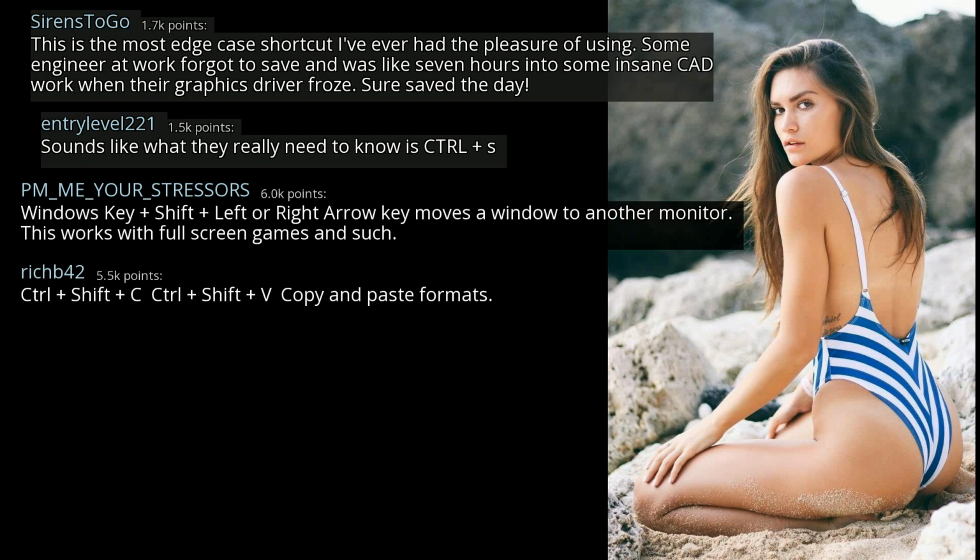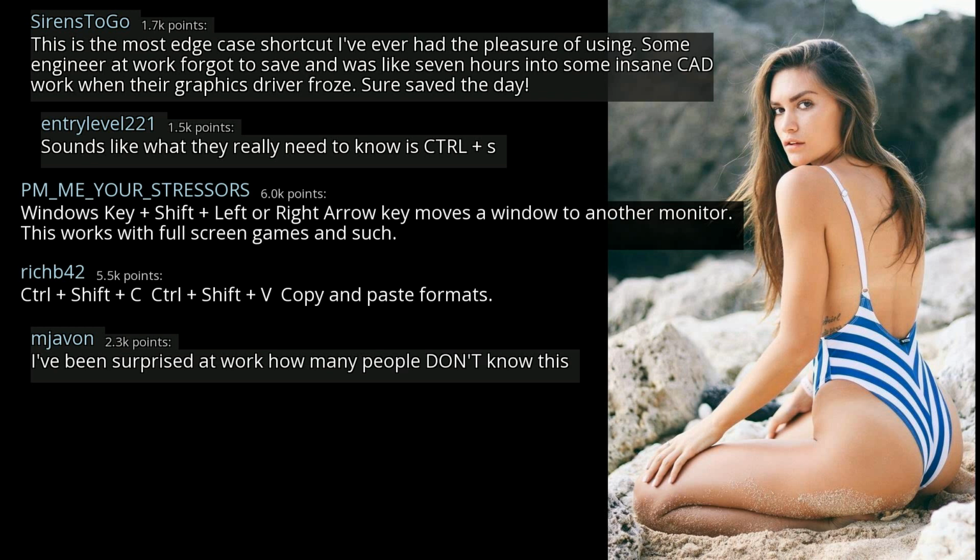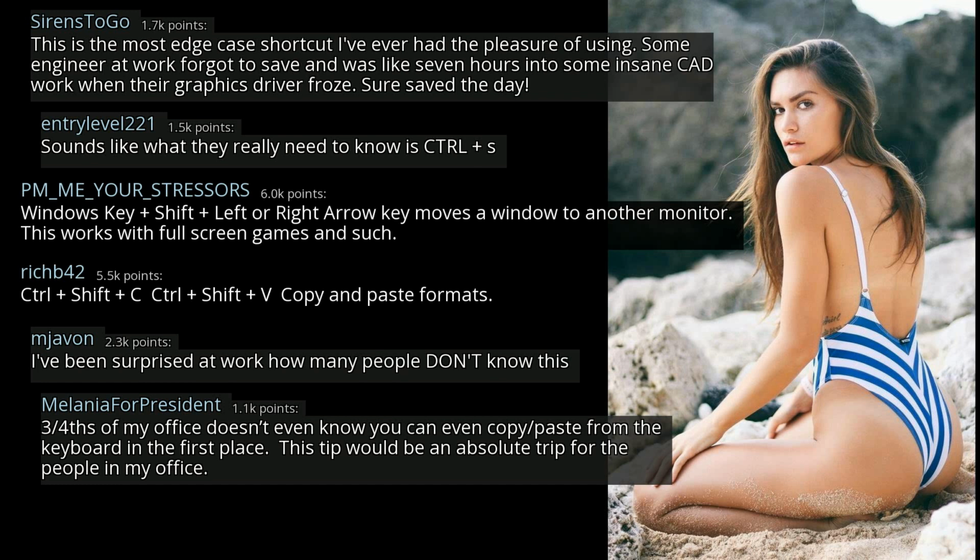Control plus Shift plus C, Control plus Shift plus V: copy and paste formats. I've been surprised at work how many people don't know this. Three quarters of my office doesn't even know you can copy and paste from the keyboard in the first place. This tip would be an absolute trip for the people in my office.